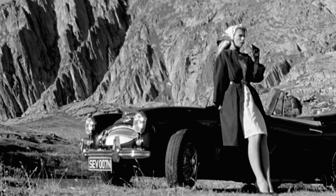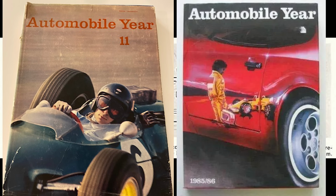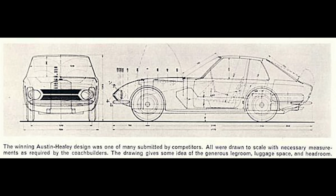It all starts though in 1961, with Swiss-based publication Automobile Year organising a competition to celebrate its 10th year of publication. This competition was a simple design brief, open to all people and organisations. The design brief is as follows. The car had to be an automobile which allows at least 2 people with luggage to make long journeys in all weathers with speed, comfort and safety.